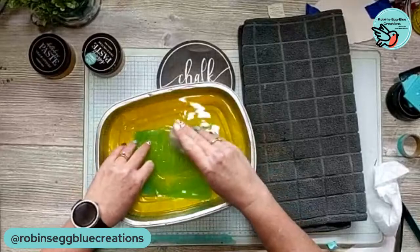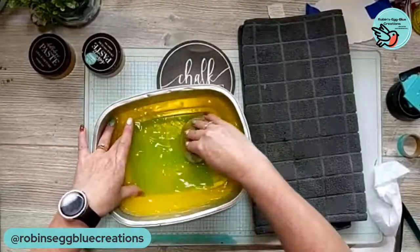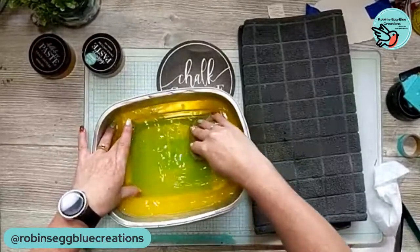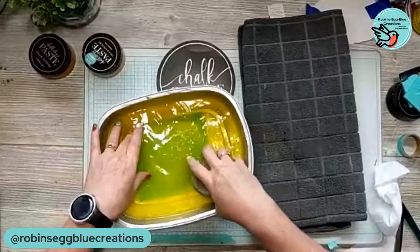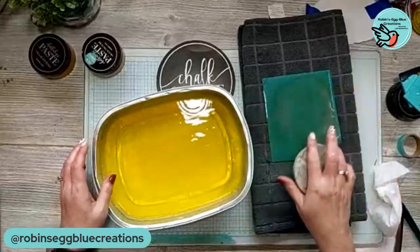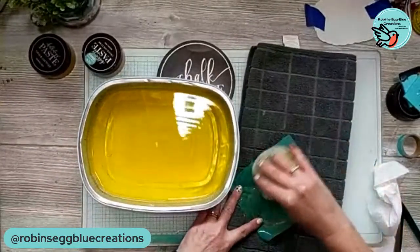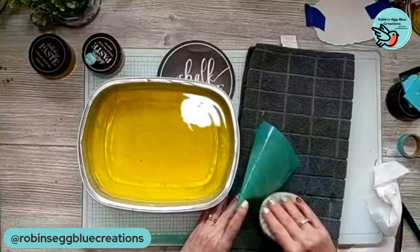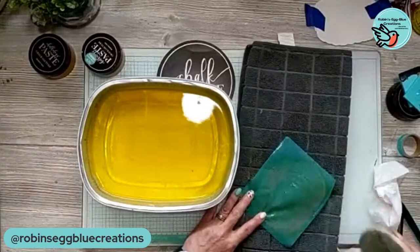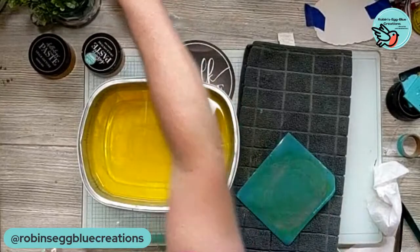And then I'm going to flip it over to where the back side is up, and I'm going to gently wipe the back side off. This helps get off any excess paste and any lint. And it helps release some of that paste that may have still been stuck in the silk screen. Okay. Put this somewhere to dry.